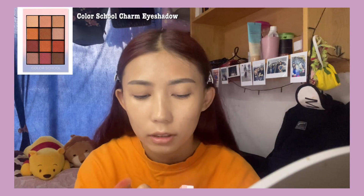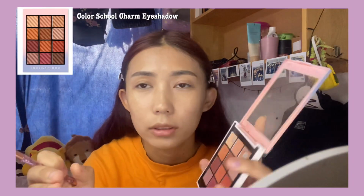The next thing I'm going to do is my eyeshadow. I have a couple of eyeshadow palettes, but I usually use this one because I feel like nude goes with everything. You can literally see a hole right here because these are the most used colors. And today I'll be using this one, the brown shade here.